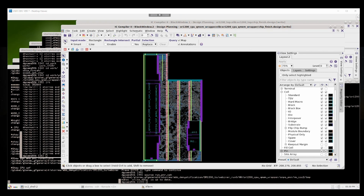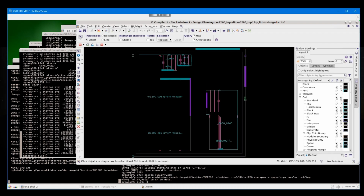So once the block level is done, you are now free to move to the top level and then do the same steps as you did in the block level, essentially run synthesis and PNR. Remember that we did a bottom-up approach where we implemented the block level first and then instantiated a model of that at the top level, and then implemented the top level through synthesis and PNR.